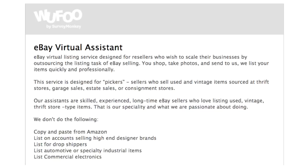I do want to stress that this service is designed for pickers, sellers who sell used vintage items sourced at thrift stores, garage sales, estate sales, consignment stores. We don't do copy and pasting from Amazon. We don't list high-end handbags and jewelry and really expensive stuff. We don't work with drop shippers. We don't do like automotive or specialty industrial items. This is specifically designed for the at-home eBay reseller who is a picker, because that's who I am, that's who my VAs are, and that's the business that we understand. So if you're looking to grow your business, check that out.